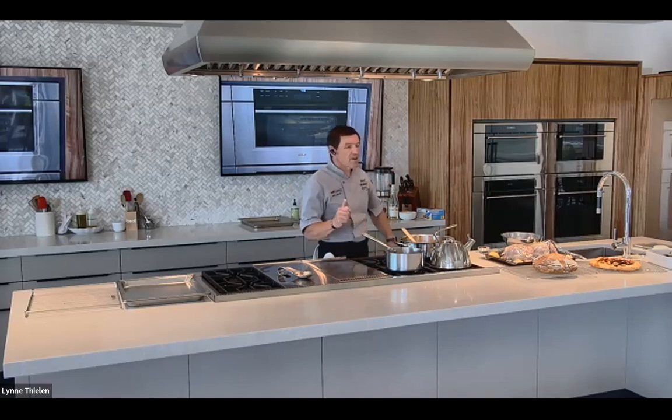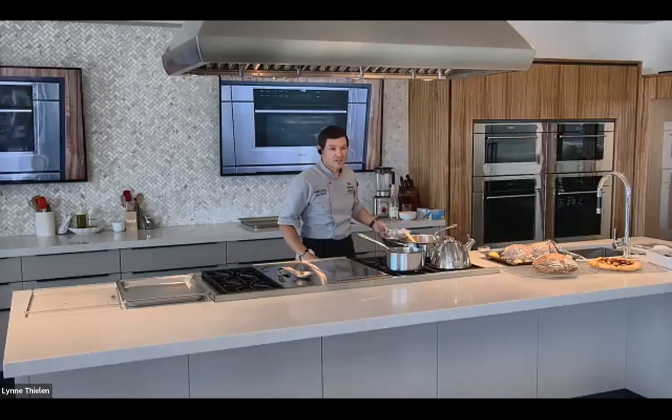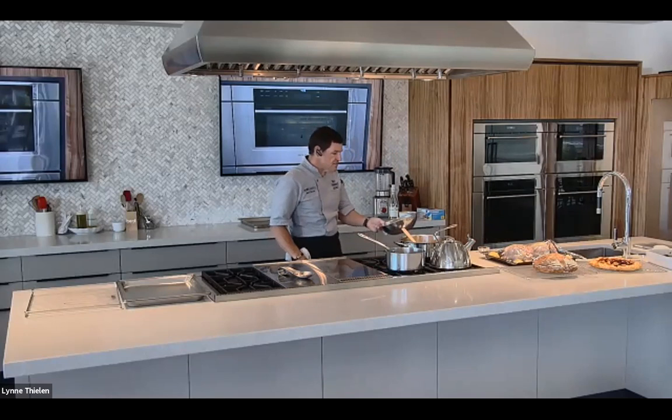But we can always go down to 90 degrees, right? 90 degree steam. What the heck would you use 90 degree steam for? It's possible, yes. You could definitely use it for reheating. Great. What else might you use 90 degree steam for? What can you think of? Veggies, yes, slow cooking. You can use it as a lower temperature.